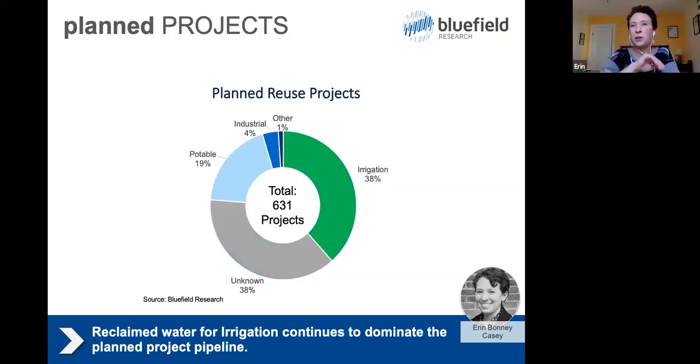Just looking at a different cut of that same project data. You can see here that irrigation still is the largest piece of the pie in terms of where those projects are planning to send water. We also see big growth on the potable side. The gray slice that we've marked as unknown, we mark it as unknown because we haven't been able to find explicitly where they're going to send the water, but most of them are going to send it to irrigation as well. Because irrigation has been such a large market, it almost ends up as the default when you're planning a reclaimed water project. If you're planning a potable reuse project, then utilities tend to be pretty explicit about that.